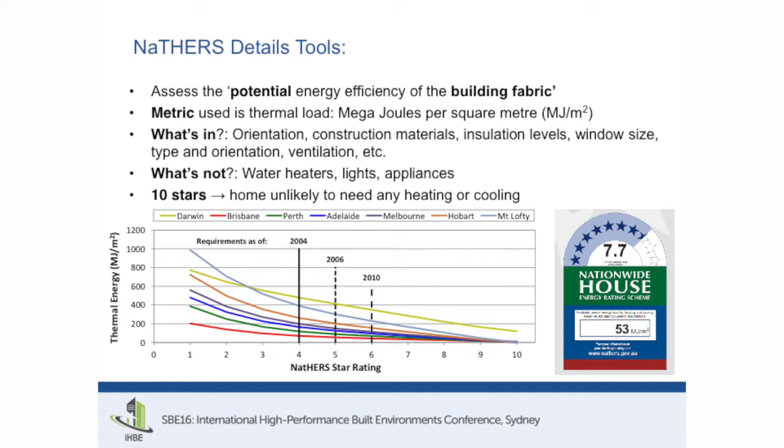We can see here in the chart at the bottom that these numbers are non-linear. Going from 6-star to 7-star does not represent half the energy usage or another fixed amount. It's a non-linear scale. We can also see at the bottom that when NatHERS was introduced in 2004, we had a 4-star requirement. That moved to 5-star in 2006, and we jumped to 6-star in about 2010, 2011. And unfortunately, it's not moved since then.